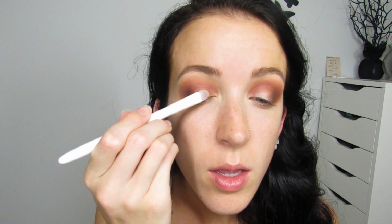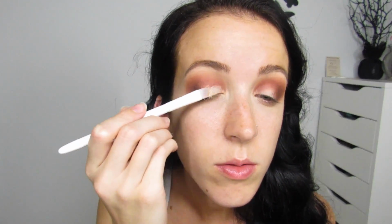So now I'm just going to dip into a different eyeshadow palette from my lid color. I'm just obsessed with this palette. I love it so much. I'm so happy I picked it up. And I'm just going to take the shade Nectar. I absolutely love this color so much. It's just absolutely gorgeous. So I'm going to take that on a flat brush, and I'm going to pack it on the lid. You don't need any setting spray or anything with this shadow. It's just so pigmented and gorgeous.